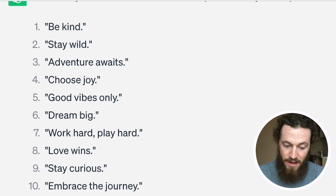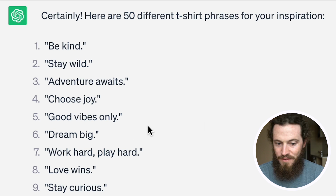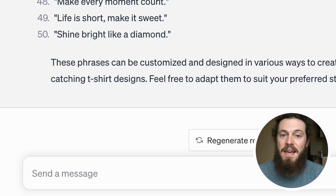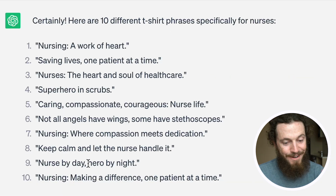But here's a list of a lot of different great ideas. So we have be kind, stay wild, adventure awaits, choose joy, good vibes only, etc. And if you don't love any of the ideas, you can just tell AI to give you more. And you can be as specific as possible, telling AI to give you 10 different t-shirt phrases that you can use within the nurse niche. And here are some awesome ideas.